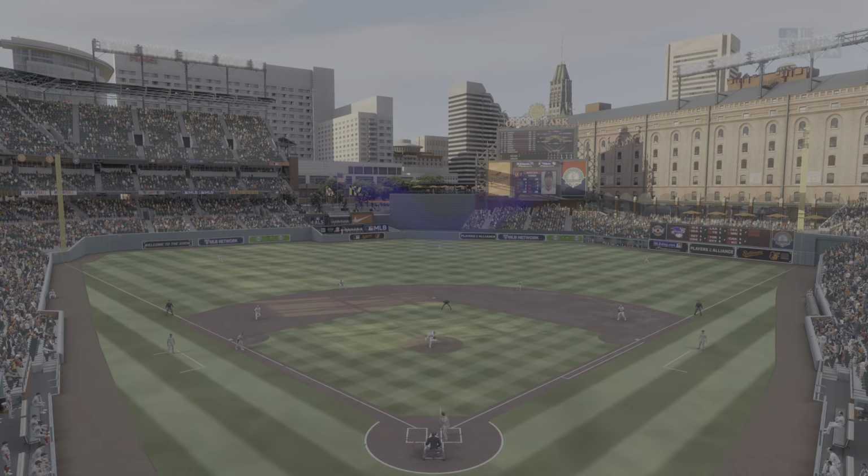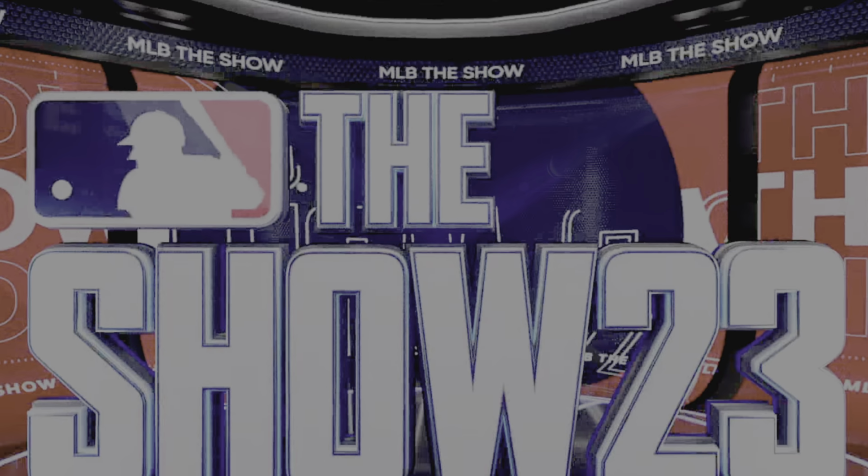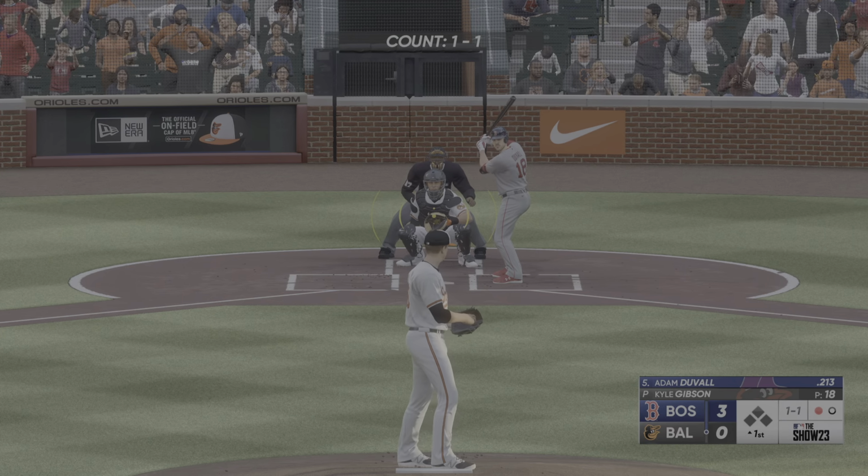Really great job of anticipation there. He knows he throws the sinker, that one down in the zone. You're trying to beat it to the spot it's getting to. Well, he won. Adam Duvall at the plate.